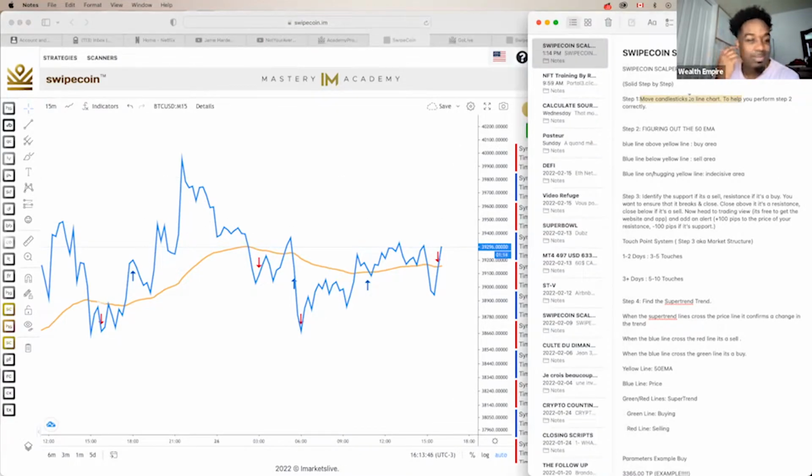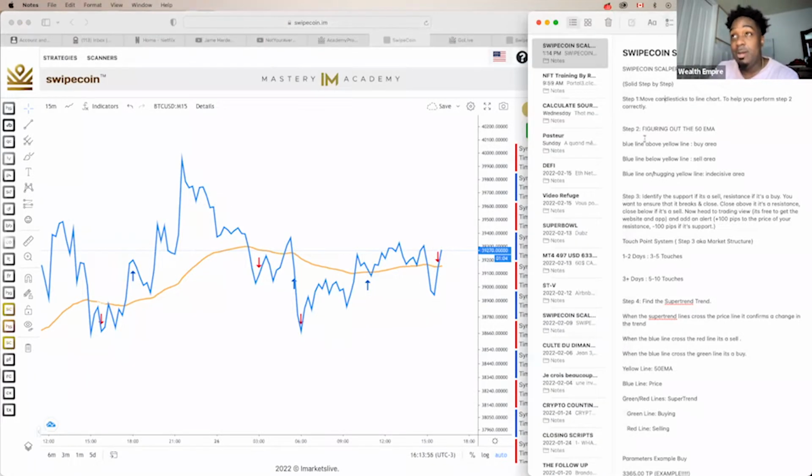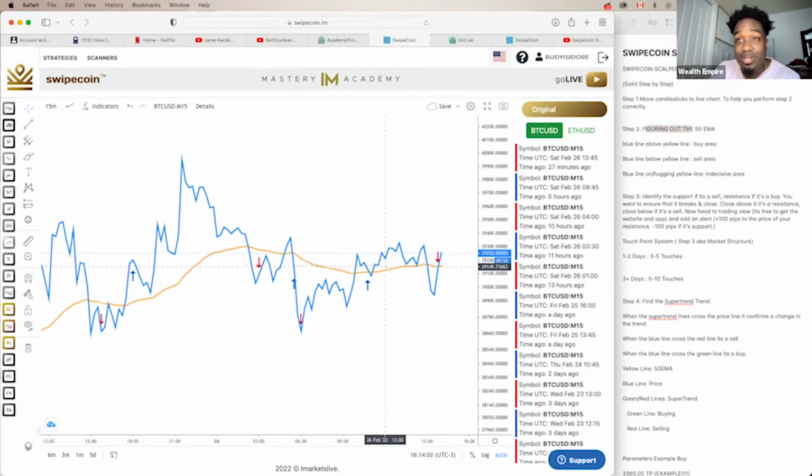You just follow the steps. The person that follows the steps more is going to make the most money. So you changed it to candlesticks. Next, number two, is figuring out the 50 EMA. The 50 EMA, guys, is the yellow line. You guys see it? Drop a one in the chat if you see the 50 EMA, please. Okay? I want to make sure everybody sees it. It's the yellow line right here.